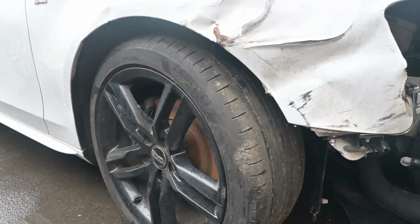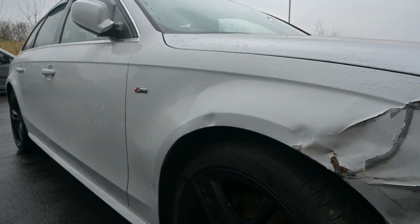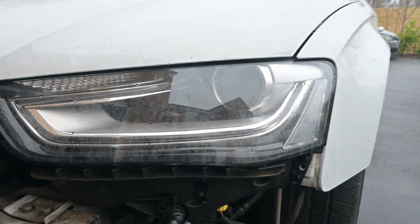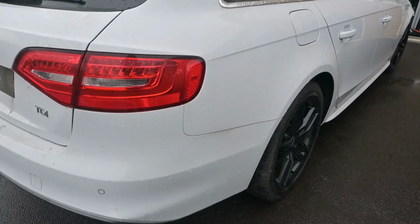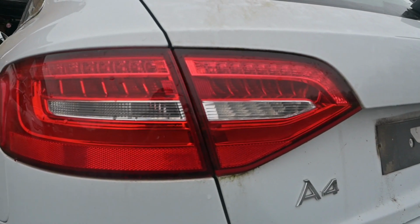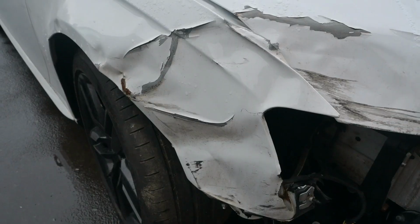Now if you don't know about a Cat S car, Cat S have to go back through an MOT, so you've got to get that structurally sound and through an MOT for the car to go back on the road. Now I think this car's been miscategorised. I think it should have been a Cat N on first glance, but the experts have classed it as a category S, so we're going to have to dig a little bit deeper. I think I might have overpaid for the car of my dreams, this Audi A4 S-Line, but I'll leave you guys to let me know in the comments what you think.